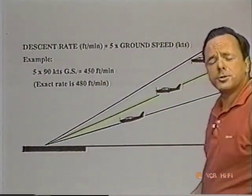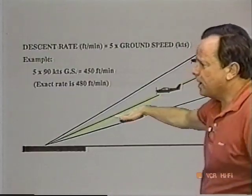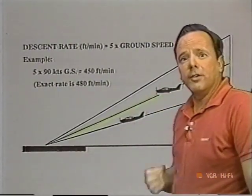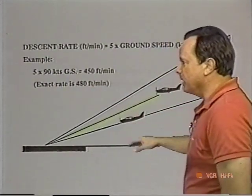It could be an ILS approach or just a normal approach to land at an airport. We would like to know what your rate of descent in feet per minute should be. You take the 90 knots and multiply it times 5, and you're going to get about 450 feet per minute. If you look up an exact 3-degree glide path, you'll find it's actually 480 feet per minute, but that's close enough.